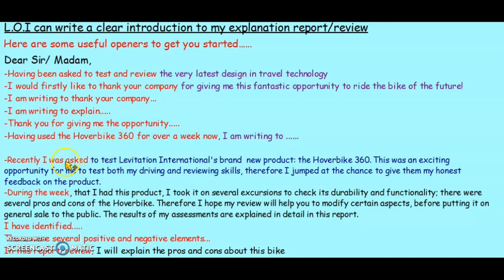And then you're going to tell them in that first paragraph what you've done. So recently I was asked to test this product. During the week that I had this product, you can explain the sorts of things you did to test it. And then you might want to point out here that you've identified several positive and negative elements, and that's what you're going to explain in your report.